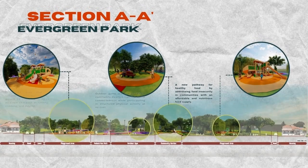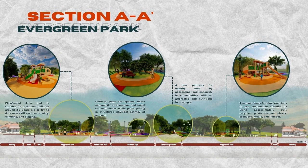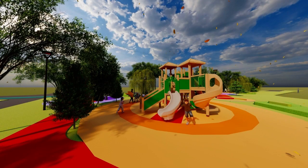The Evergreen Park's primary features include playground spaces, an outdoor gym, and a communal garden. The first is the outdoor gym space, where members of the community might connect while doing physical activities. Then, the playground section contains playground equipment intended for children aged 3 to 6 years old who are learning new skills such as running, climbing, and digging.